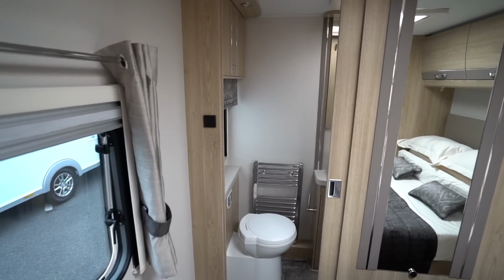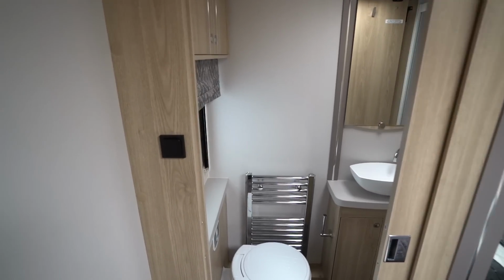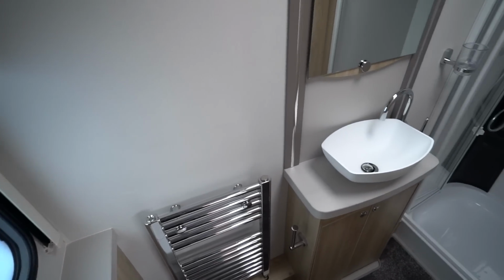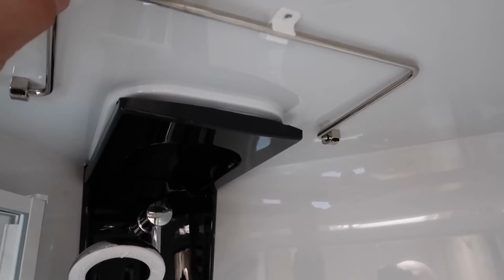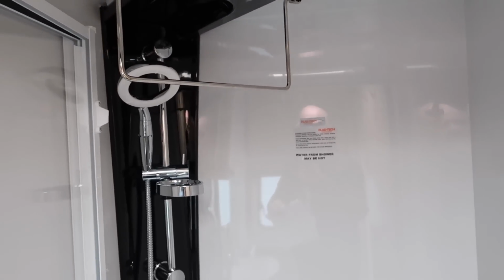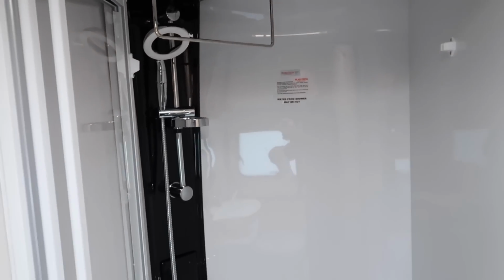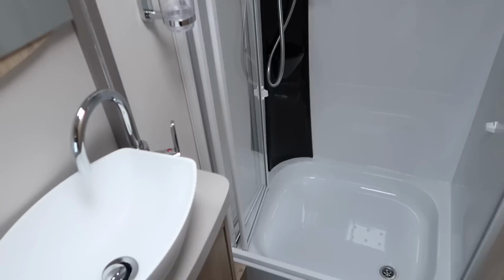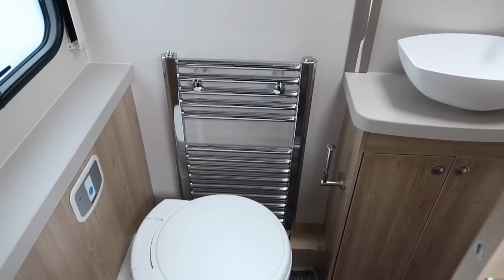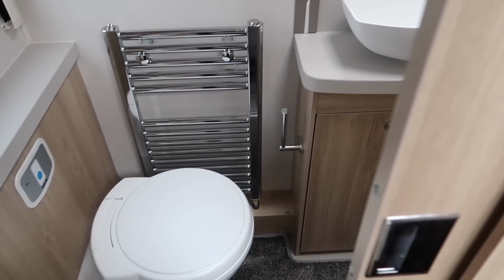So here's the washroom, and this is a great place to start to look at the caravan in a little more detail. One of the new touches for 2019 is this little hanging rail in the shower there. I'll reverse out, and as you can see, this caravan as ever has Alde central heating.